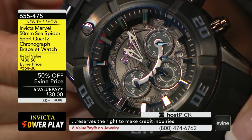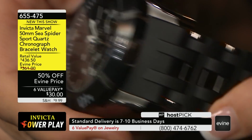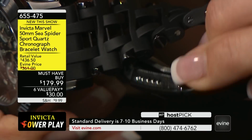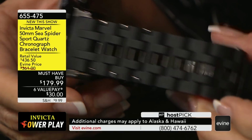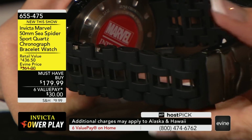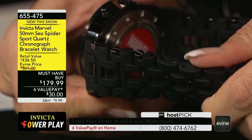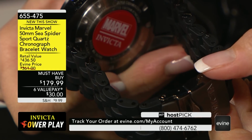Okay, so take us on a tour. First of all, before we go into the dial design, I want to talk about this being a Sea Spider. For those of you new to the collection, there's never been a Marvel done in a Sea Spider design. I love that we did this. It's all about this bracelet. It's kind of a hybrid between a bracelet and a strap as far as the construction and the material. So it's extremely flexible, it's extremely light, but we're talking about custom design on this piece.